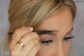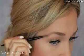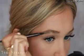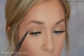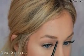So first thing I do is I go in with the Brow Wiz, and like I said, this is in the shade taupe, but this has the pencil and then the spoolie. So first things first, I always comb the brow. I comb it going up, and then I comb the tail down and right around the arch down. I try and comb the arch up as much as possible to match this one because mine are two completely different shapes. So then what I do is I take the pencil side and I go right underneath the brow and I underline it.